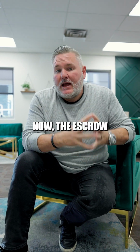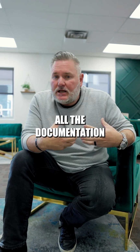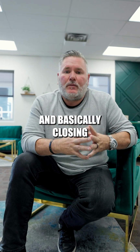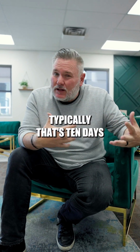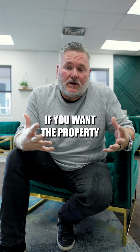Now the escrow process is the title company taking in all the documentation from all the parties, the buyers, the sellers, the lenders, the agents, all the disclosures, all the stuff, and basically closing your transaction. Once you open up escrow, you're going to have a due diligence period. Typically that's 10 days, and that's for you to determine if you want the property.